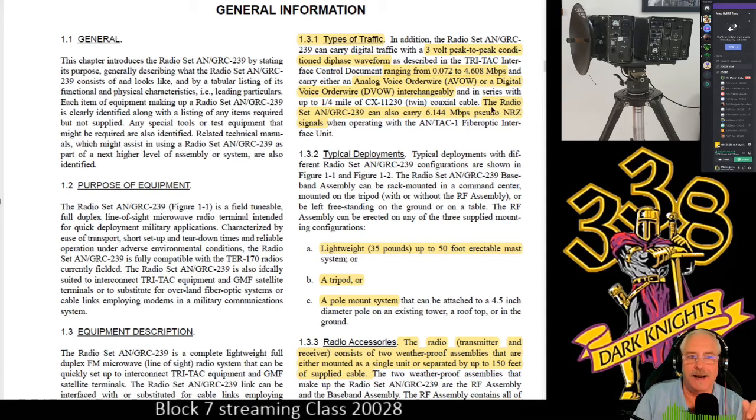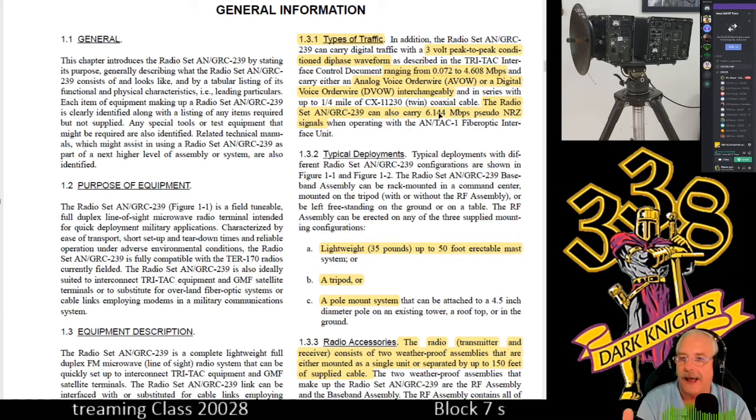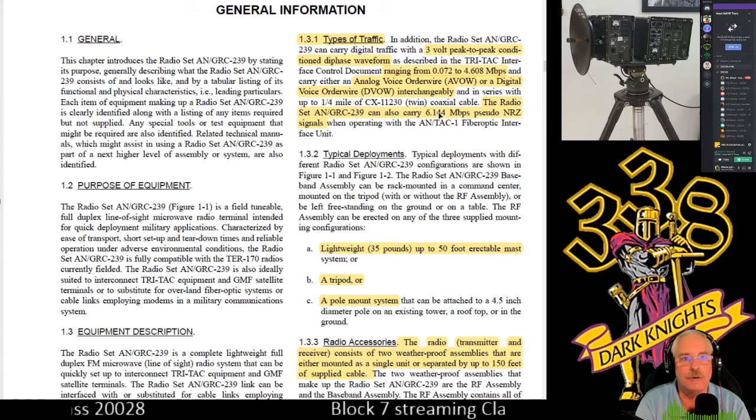The next one we have is the pseudo NRZ. It's 6.144. This is fiber optics. Now, the easiest way to determine what you have is if it has a Canon plug on the back of the baseband assembly, and that's where you got to plug it in, then you know you're dealing with CDI. If it has two BNC cable looking devices, that's fiber optic.